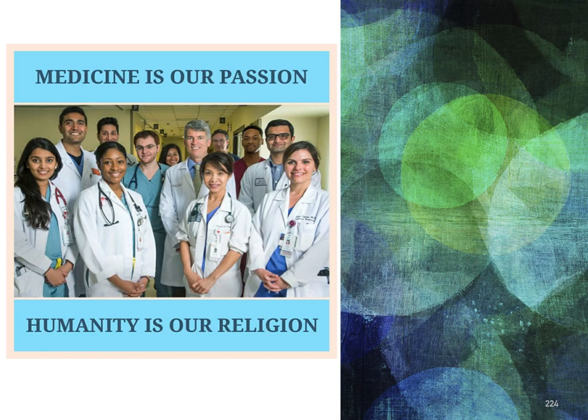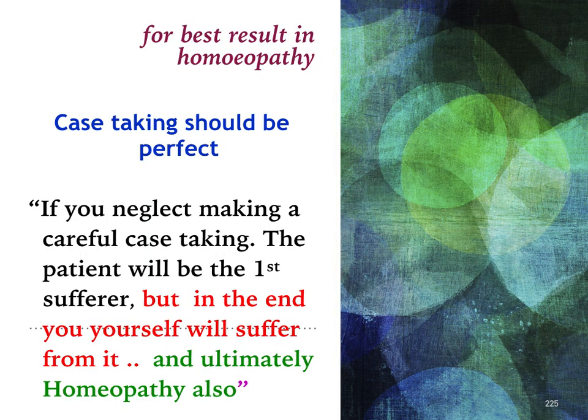Medicine is our passion, humanity is our religion. And for the best result in homeopathy, read this paragraph carefully. If you neglect making a careful case taking, the patient will be the first sufferer, but in the end, you yourself will suffer from it. That means you lose a lot of cases, and ultimately the people will blame homeopathy also.